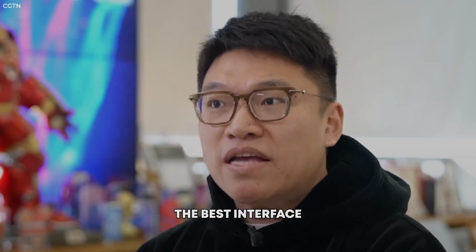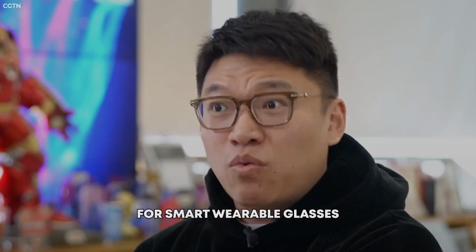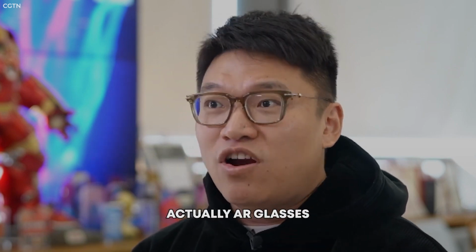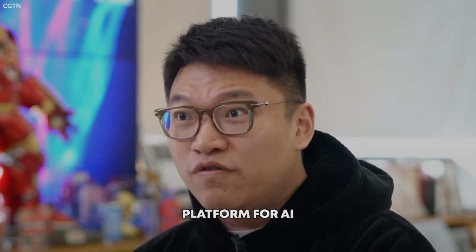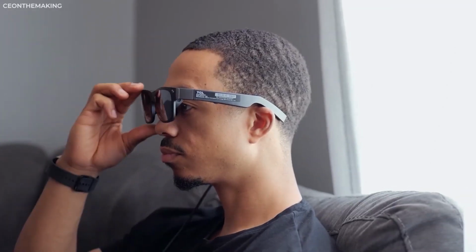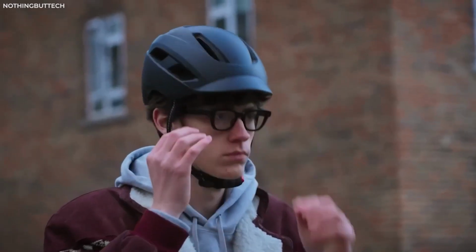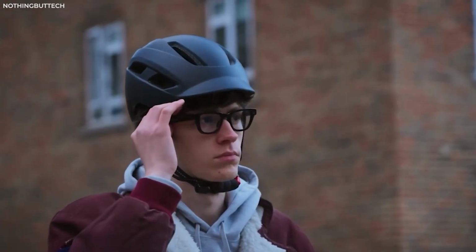AI is probably the best interface for smart wearable glasses. And on the other hand, actually, AR glasses will be the best platform for AI. When you combine thoughtful design with advanced capabilities, you get a product that people will adopt in their everyday routines, rather than tinker with only once.